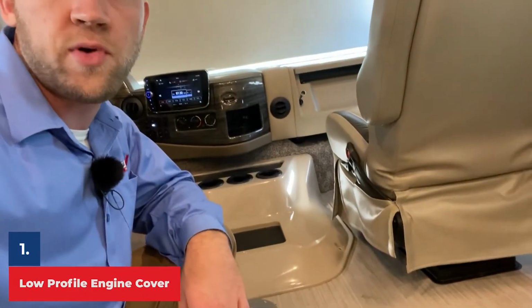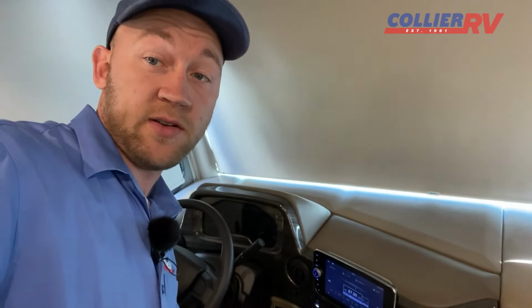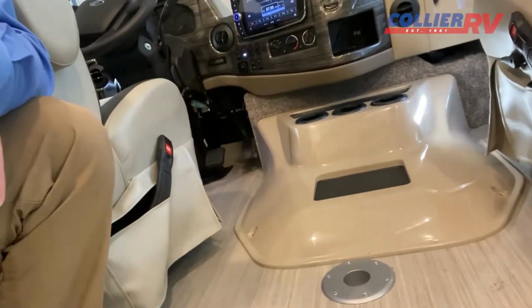Okay, a nice thing on this Challenger is that it has a low pro engine cover. A lot of motorhomes have an engine cover that is pretty high up, which makes it difficult to get in and out of the seats, makes it difficult to swivel them, and just makes it less pleasant to use. With the low pro engine cover, you can walk right in, sit in the driver's seat, and spin it around very easily. And the other thing is that Thor did keep the pedestal table.